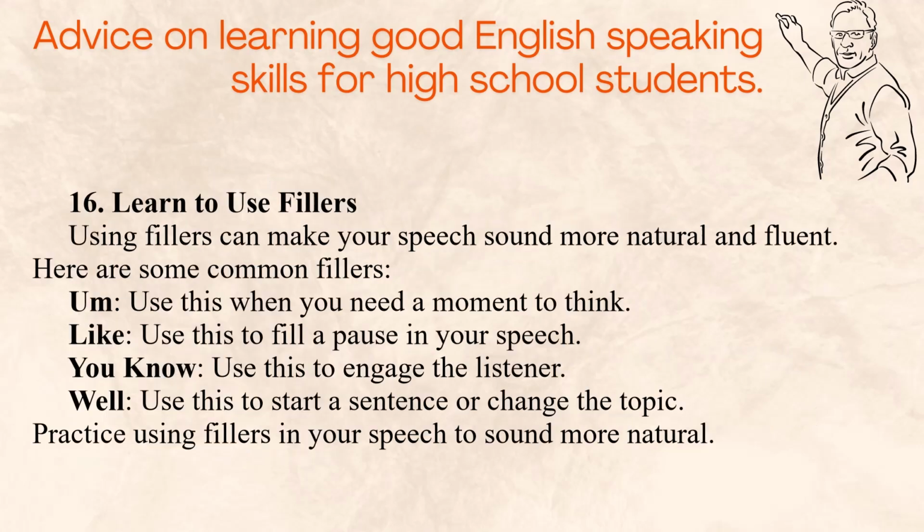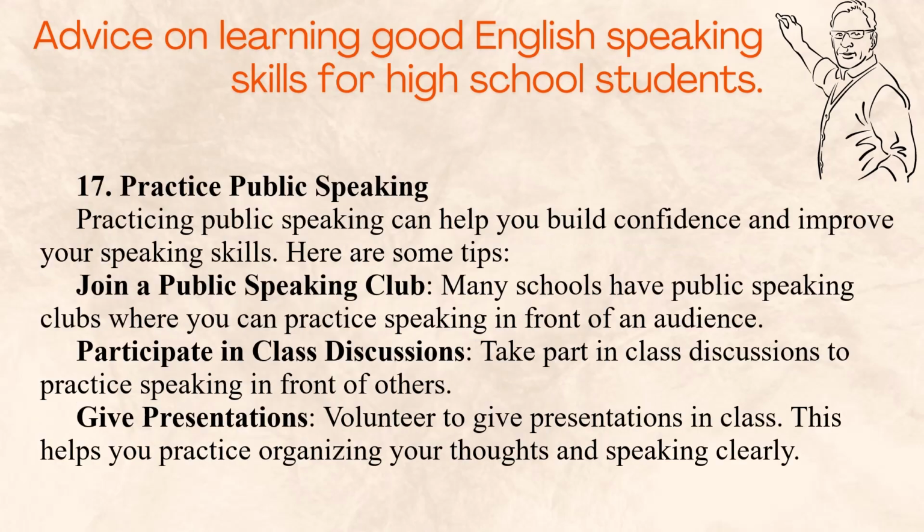16. Learn to use fillers. Using fillers can make your speech sound more natural and fluent. Here are some common fillers. Use this when you need a moment to think. Like, use this to fill a pause in your speech. Use this to engage the listener. Well, use this to start a sentence or change the topic. Practice using fillers in your speech to sound more natural.